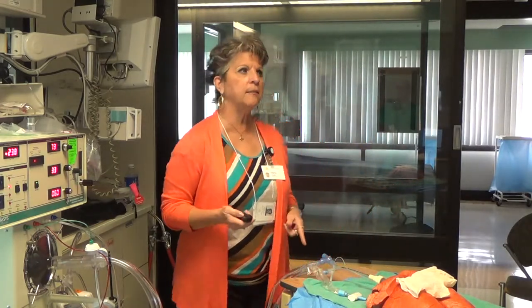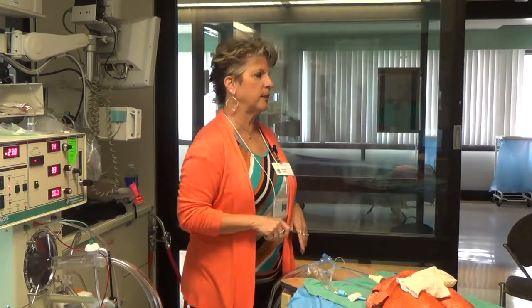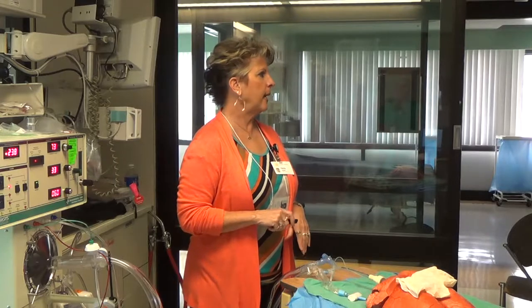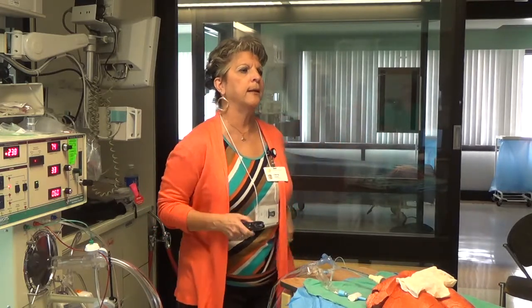Don't stop the piston. Don't let them roll the patient. We lost a patient in our x-ray. They knew everything, they wouldn't listen, and he rolled her over, put the cassette in, rolled her back, she had chest tubes, coded, and died.